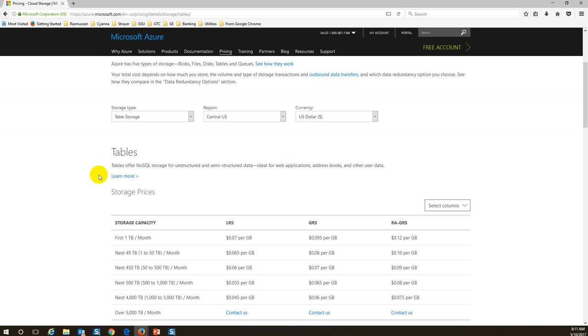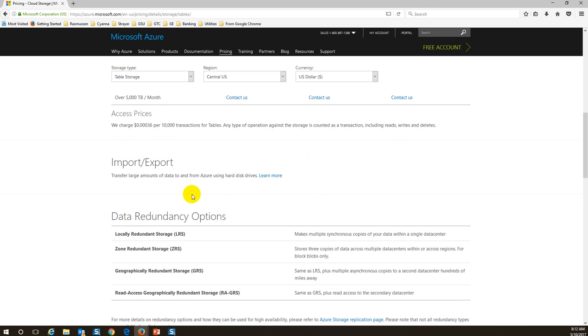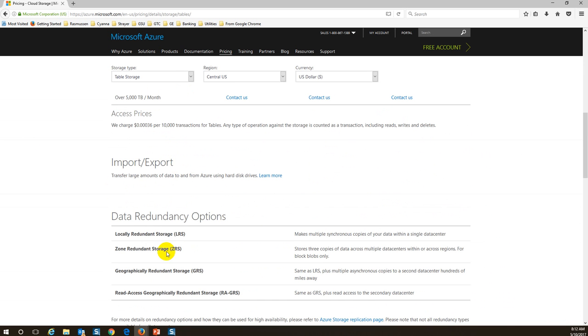So the table storage is a NoSQL storage for unstructured data, and for the first 1 terabyte it will cost you just 0.7 cents per GB. For LRS and GRS, it's going to be a little bit more expensive, right? For the next 49 terabytes, as soon as you start storing more and more data, if you have 4000 terabytes, you are paying just 0.045 cents per GB. That is very, very cheap, right? And these are just the different options, like LRS, which is locally redundant storage, zone redundant storage, and geographically redundant storage.